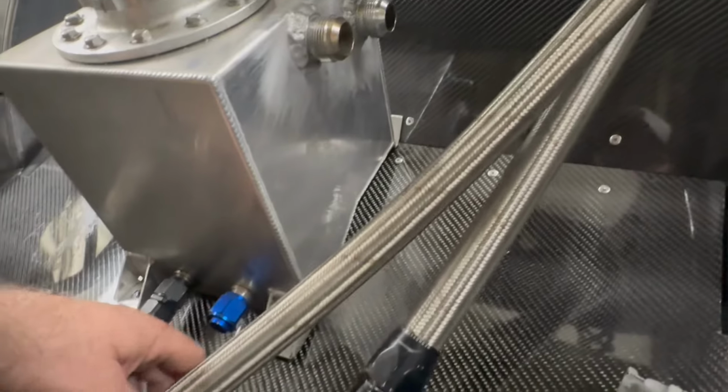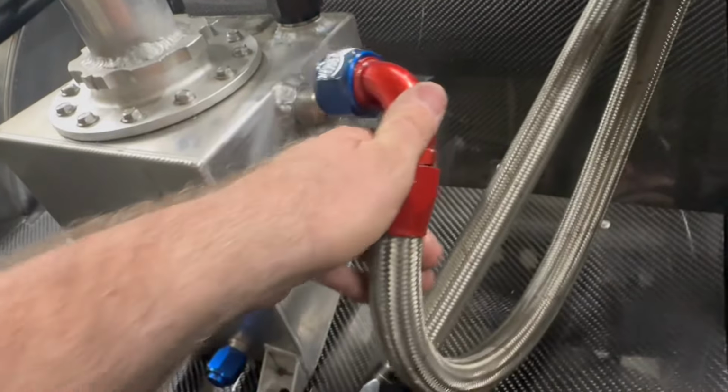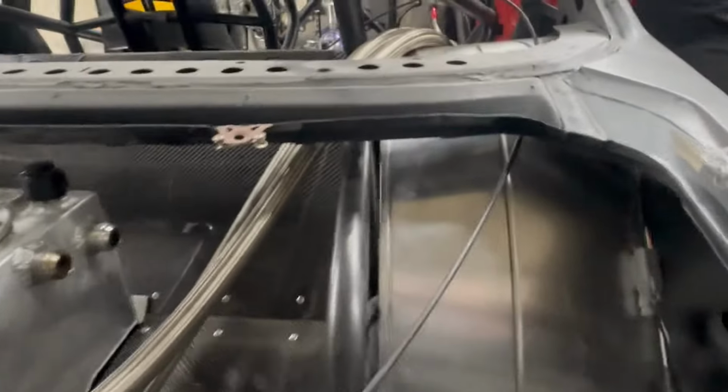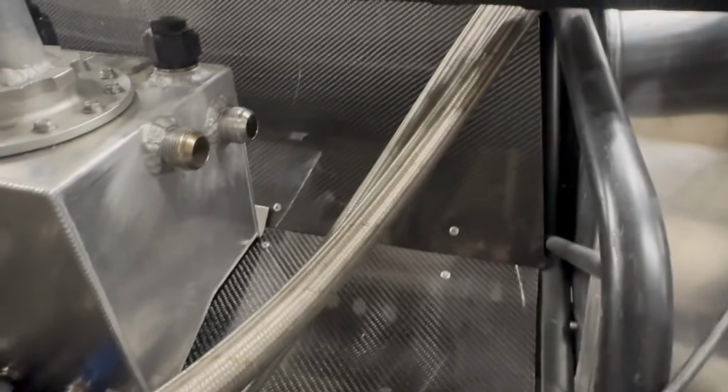So we're going to get this mounted where it needs to go, and once we get this in place, then we'll take these lines. They're a little long, so I may just go ahead and cut them, make them shorter, or we may just loop them back up and around, possibly. It looks like they just need to be shorter though. So, man, I'm excited. I mean, I think I'm excited.